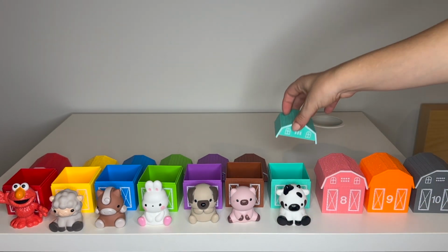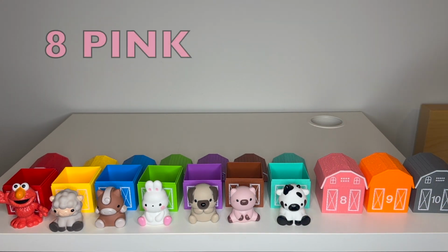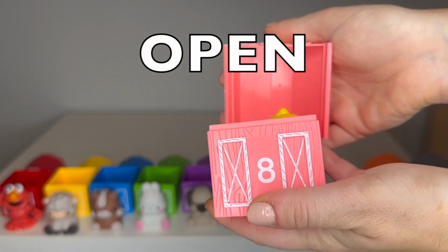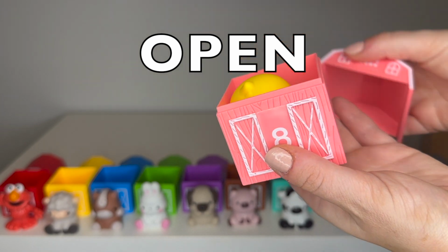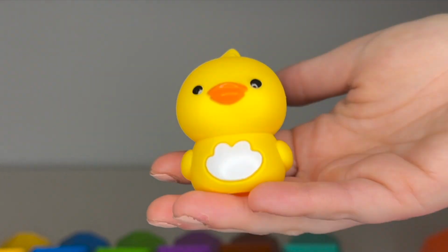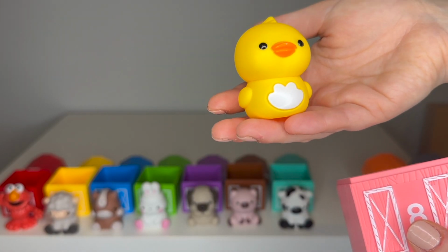Barn number 8 is pink. Say, open. Open. Quack, quack, quack, quack. Look, it's a baby duck.